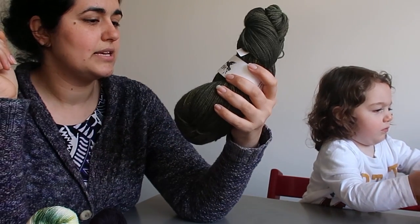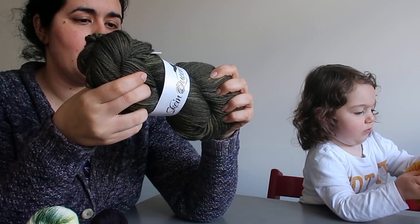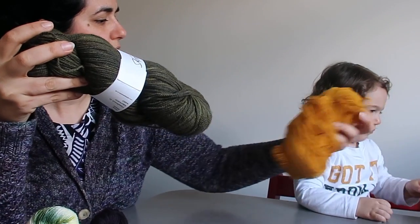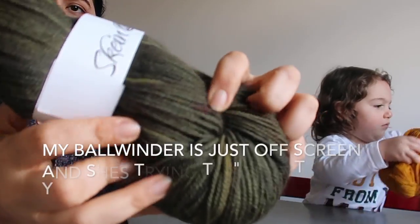So this is beautifully, it's on the Sonsi base. There's no colorway name. I thought there was a colorway name. I thought it was called Olive or something. But oh, Layla, don't do that, honey. What are you doing? I can't remember, but it's this beautiful olive green colour.